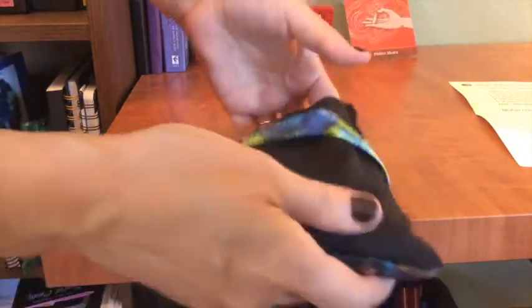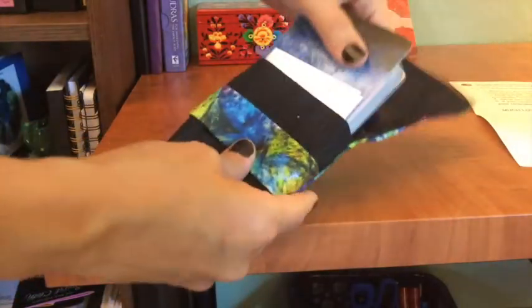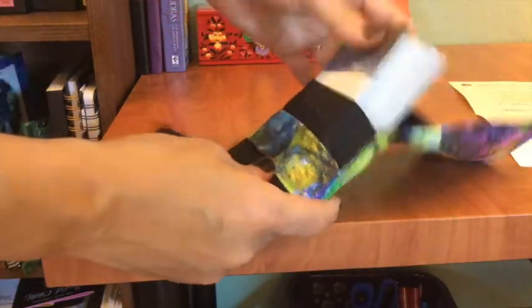This is actually made from Dupioni silk. And I keep my Devas of Creation deck in here, and this is my cheat sheet for the Devas of Creation, so that I don't necessarily have to pull the book out. I made a little cheat sheet. This is like the Cadillac of bags.